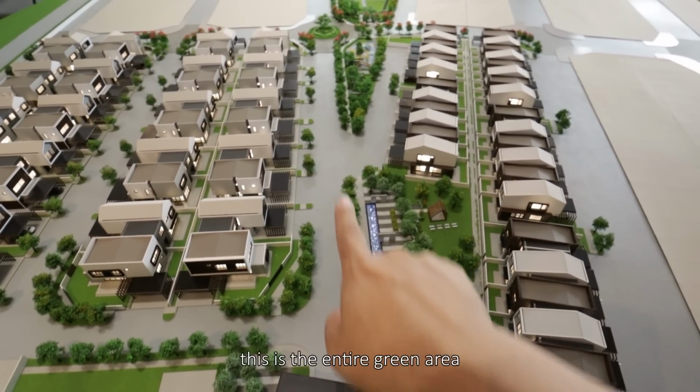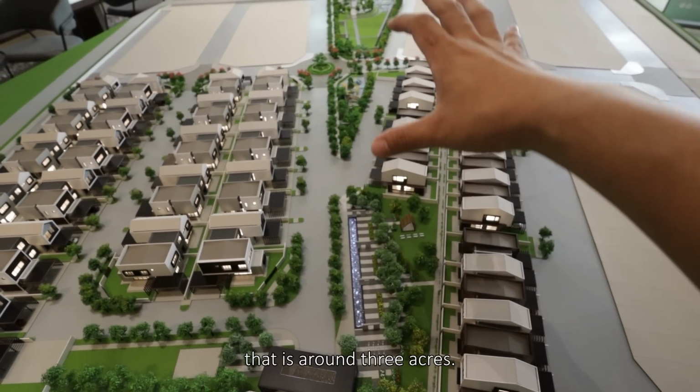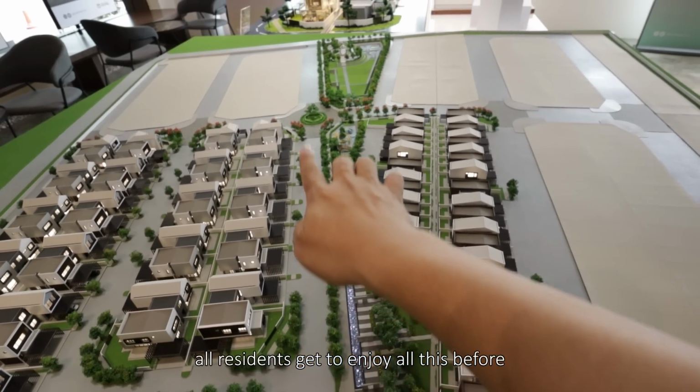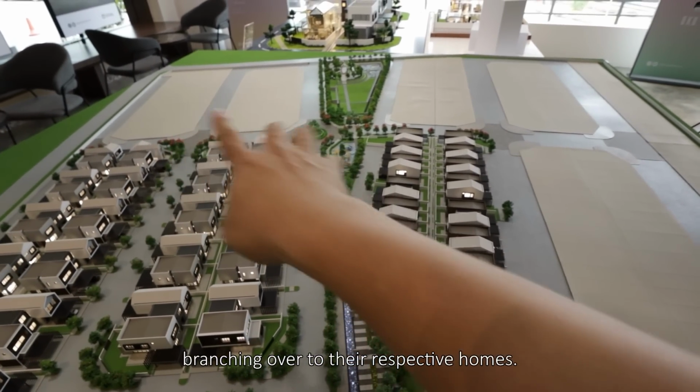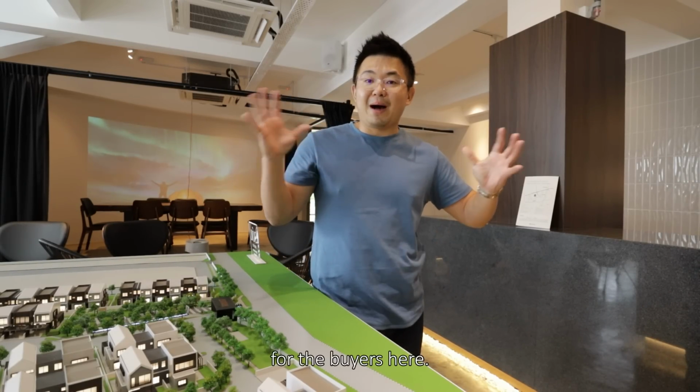Then when you drive through, this is the entire green area that is around 3 acres. So at first glance, all residents get to enjoy all this before branching over to their respective homes. These concepts are still pretty foreign for the buyers here.